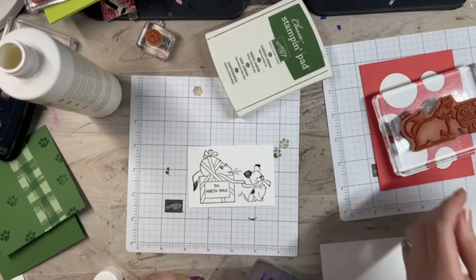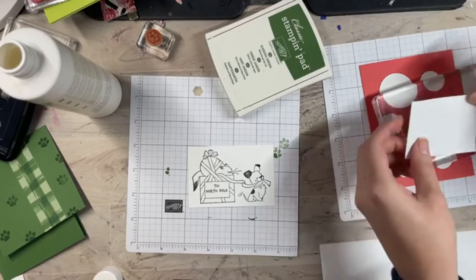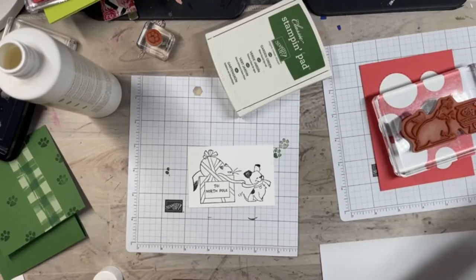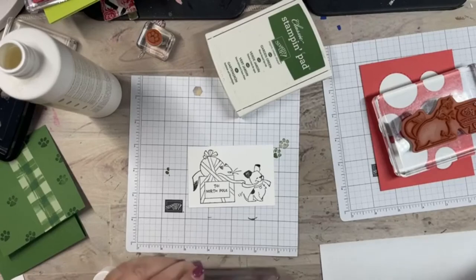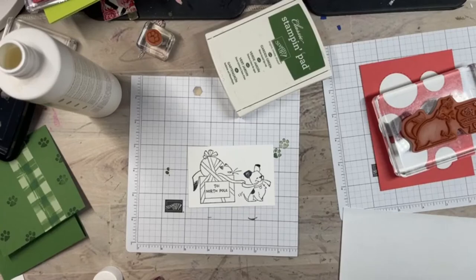I think it's long enough. We're about to find out. It's close enough because I'm only going to overlap a little bit. What are you going to do? I want to cover this so I don't ink it up. Look at how clean that came out. It did come out really clean. Just those little grooves, I didn't get those really well.